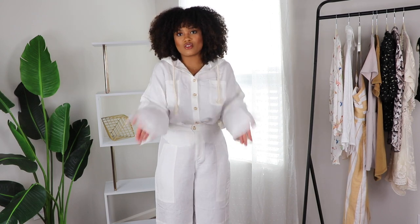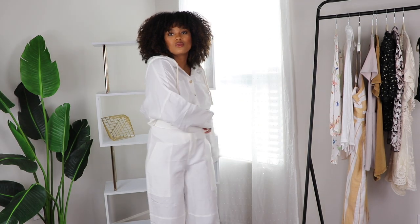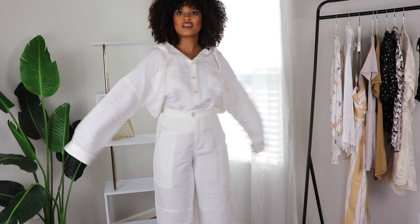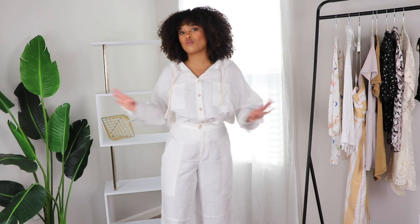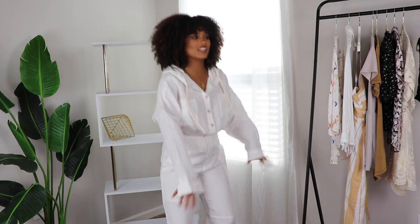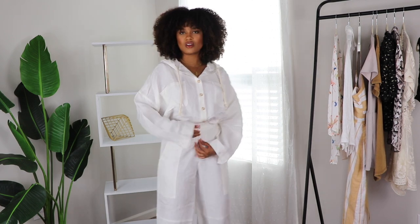Y'all know from my other try-on hauls that comfort is the biggest part of my fashion. It's comfort over everything for me. So of course, with this being so loose and chill, it is great. I just need to lose a little bit of inches off of my waist and that will be perfectly fine. I'm a little bit nervous to sit down in it. Actually, no, it'll be fine. Once you've got it on, it's good.